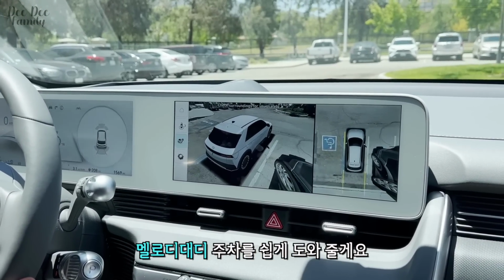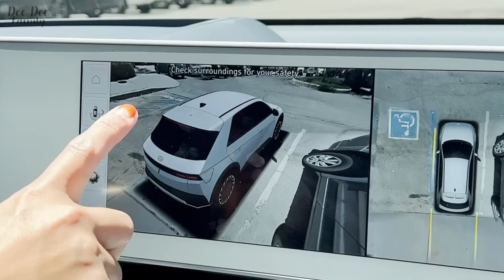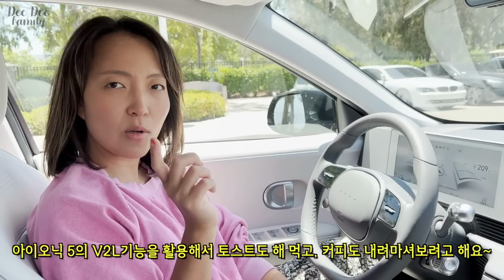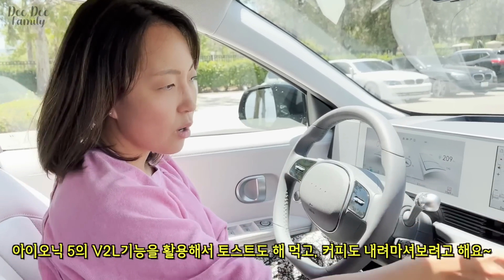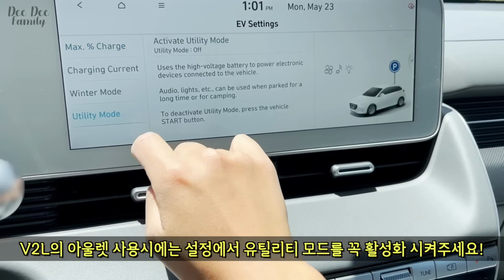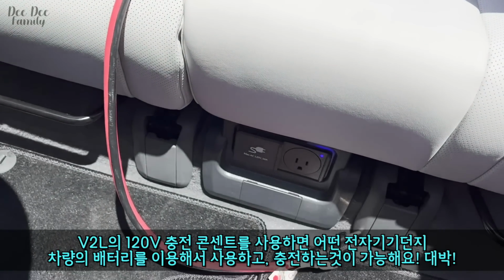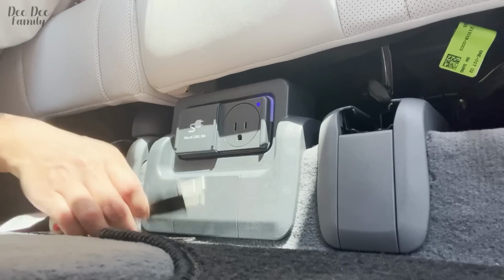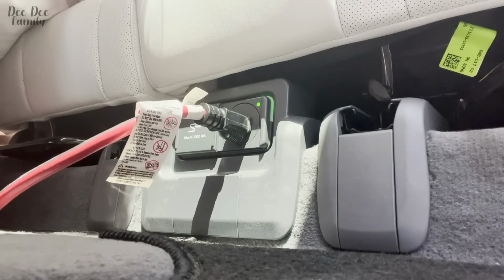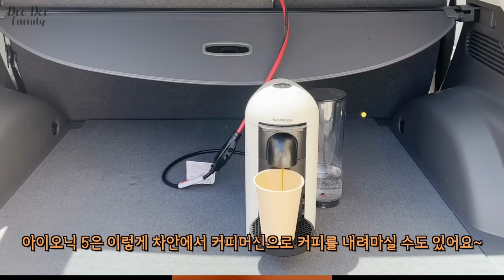Yo! I think that's so cool that you could see the 3D view. Yeah, this is, I never seen. 이런 거 본 적이 없어. 근데 진짜 쿨하다. 저희가 오늘 여기서 커피도 내려먹고 토스트도 하려고 가져왔거든요. 이 자동차는 파워플러그 기능이 있어서 여기 보시면 EV를 누르고 유틸리티 모드를 해놓고 플러그를 써서 사용할 수 있거든요. 파워 플러그는 여기 뒷좌석 밑에도 있고 V2L 기능이 있는 차저를 사용하시면 양쪽으로 충전해서 쓸 수 있어요. 이렇게 커피 머신을 트렁크에 두고 사용할 수도 있어요.